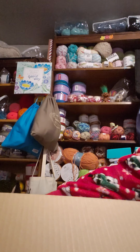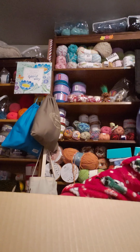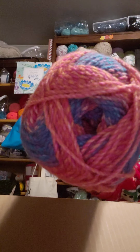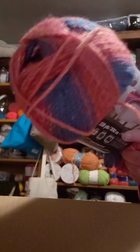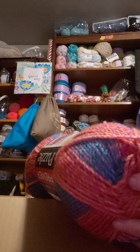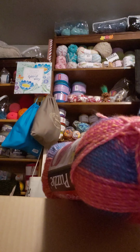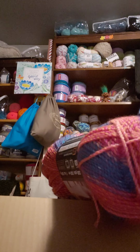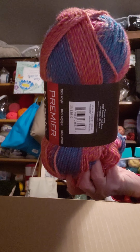Another yarn that I have, oh my gosh, this has been on my list forever. Premier Puzzle. Look at that. I love it. I want some more of this. Oh, it's really soft. 328 yards. It's a bulky, but not a real bulky. That's more like my fours, but a little bit more. 4.5. It's a Premier yarn, of course. The color is Hopscotch. 100% acrylic. Oh my gosh, look at that. Oh, I've got to find some special projects for this yarn. I love it.